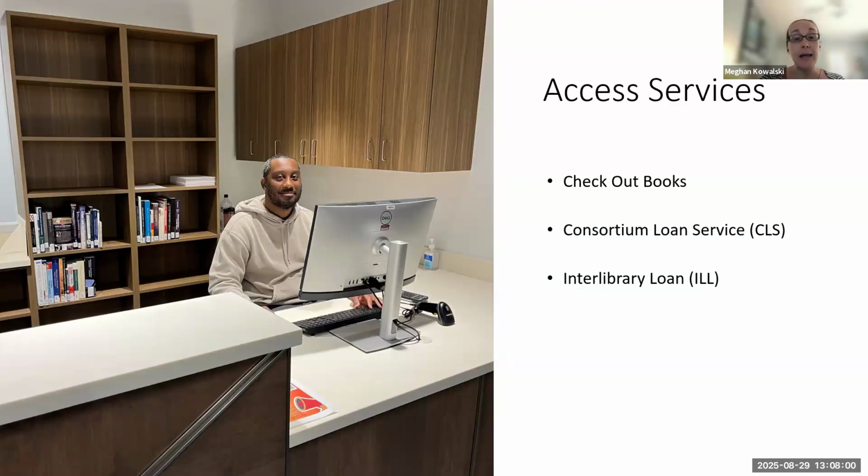Interlibrary Loan is where we can get books and articles from all over the world. And there's a platform for doing this built into your library account to request these materials. The return time on articles tends to be less than 48 hours. Books, it depends on where they're coming from, since they do have to go through the mail, and that can be anywhere from 3 days to 2 weeks, depending on where the book is coming from.